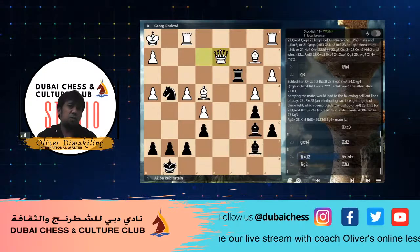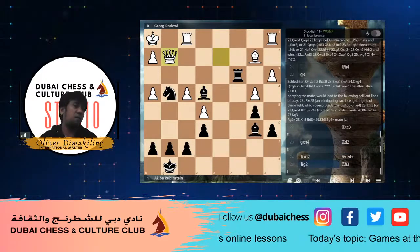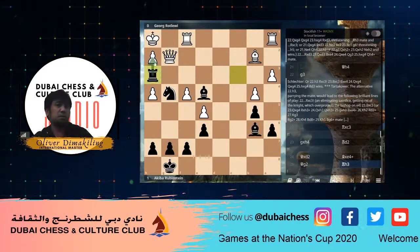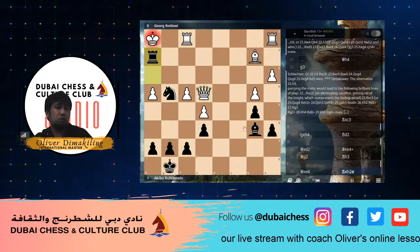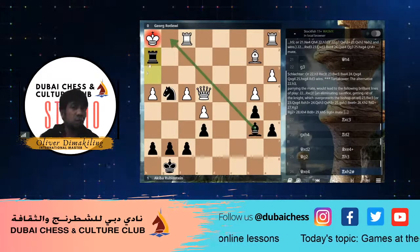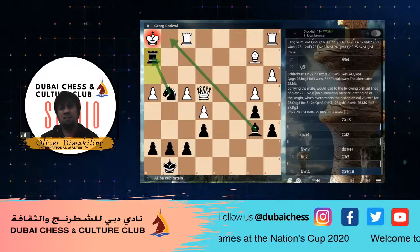Okay, queen takes d2, takes on e4. After queen g2, we have rook h3. The mate on h2 is unstoppable. If you take the bishop, we have rook takes h2. That bishop controls g1. That knight protects the rook. And that is a mate.